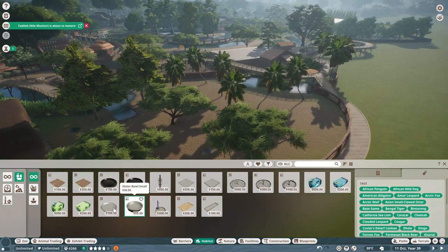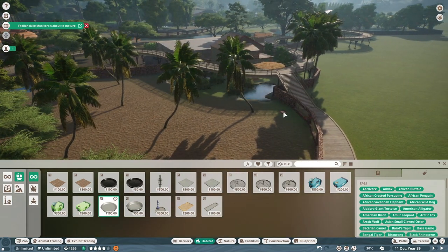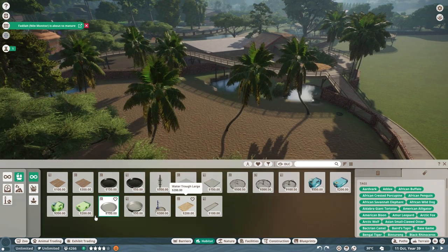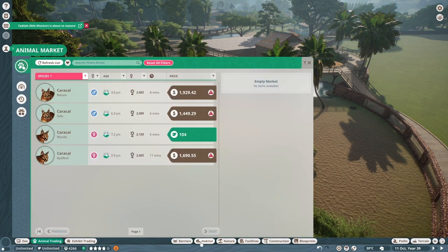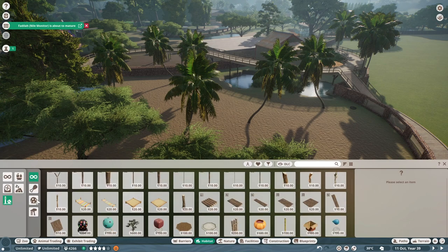And then water-wise, we are going to add in a bowl. Even though they will drink out of here, we're going to add in some water bowls around the zoo. There we go. Just around this part here, the main parts. And I do believe, if my goldfish memory serves me right, they want a sprinkler. Of course they want a sprinkler. Why wouldn't they? Sprinklers are awesome.